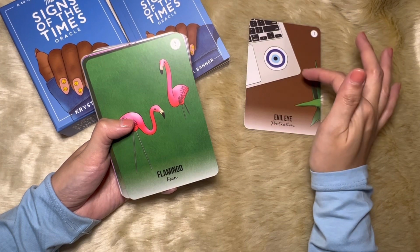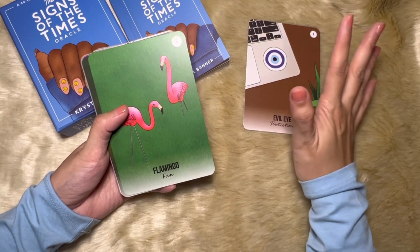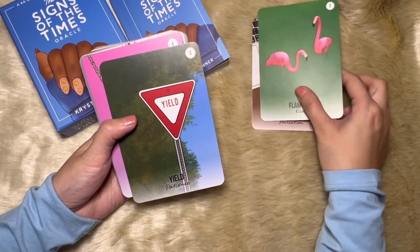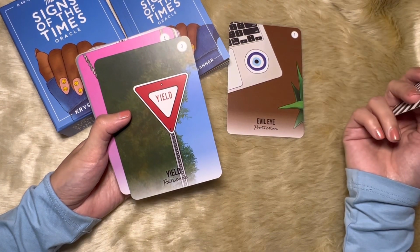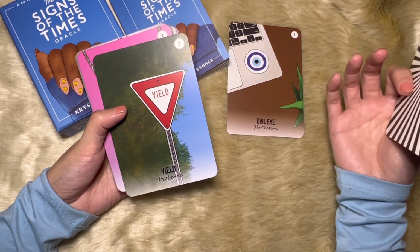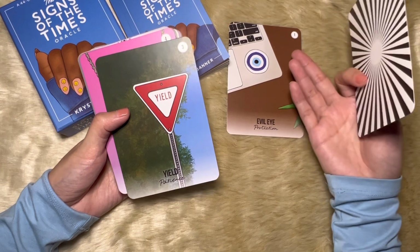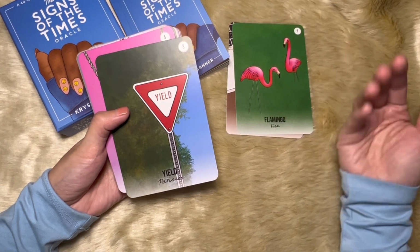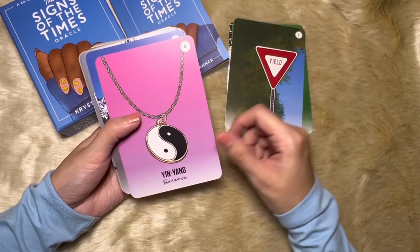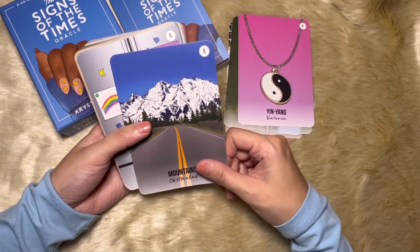I think it's really cool that they were able to insert the signs, the symbols, in modern situations, like this one. Instead of putting just an evil eye keychain or an evil eye decoration in the house, they added it on a laptop, like a sticker. So I think it's really cool that Krystal Banner was able to connect it with the modern times. This is a yin yang necklace, and I think it's really cute against the pink gradient background.